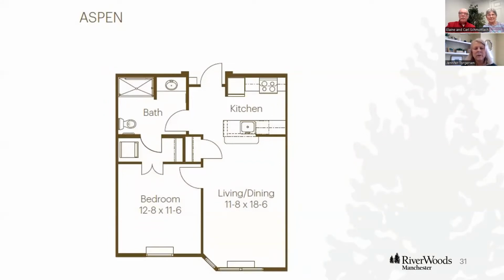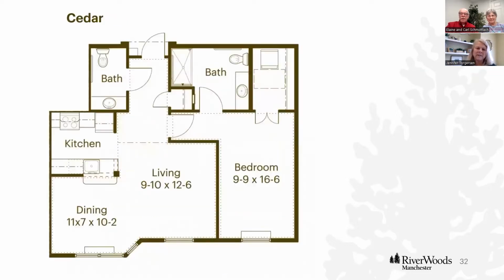So this is our Aspen floor plan, which is a 1-bedroom, kitchen and a full bath. It's our smallest apartment, but perfectly adequate space. We do have a model set up with furniture. So if you want to call us and take a tour, we can show you the model and show you how nicely furniture fits in this floor plan. And we do have Aspens available.